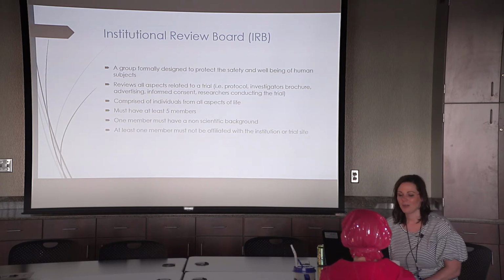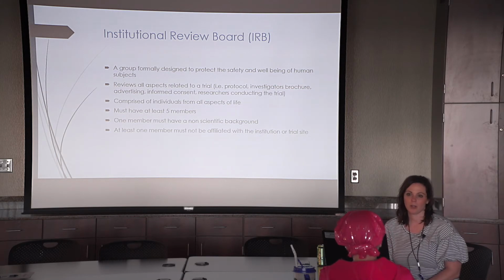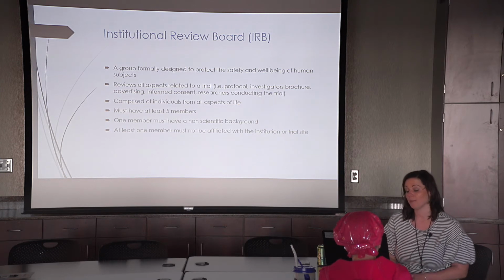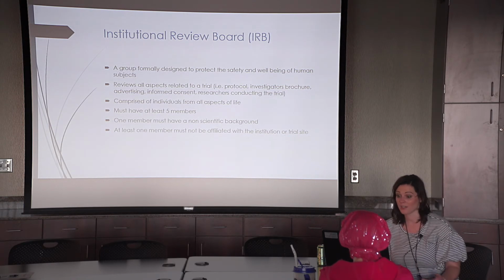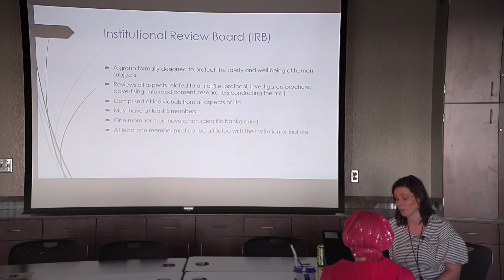So an institutional review board. So all clinical trials, when we bring a clinical trial to our office, we have to get approval by an institutional review board, also known as an IRB. And what an institutional review board is, it's a group formally designed to essentially protect the safety and well-being of the patients, the subjects involved in the research.